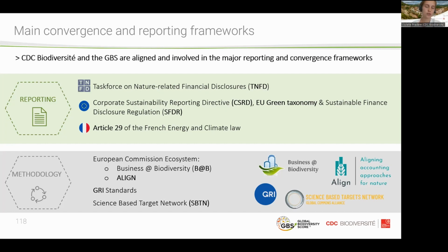Following this law, we conducted with our partner Carbone 4 Finance Article 29 reporting for different customers of our common database GBS. We also conducted this kind of reporting for real estate assets. On the methodology side, I will talk more about the Align project in the following slides, but we are very involved in different initiatives, such as the Business@Biodiversity platform launched by the European Commission, and we are involved with them in different kinds of initiatives. We are part of Align. We contributed to the GRI standards, which are currently being reviewed, and we gave a lot of suggestions to the GRI Secretariat, and we are also part of the SBTN, as we talked about previously.